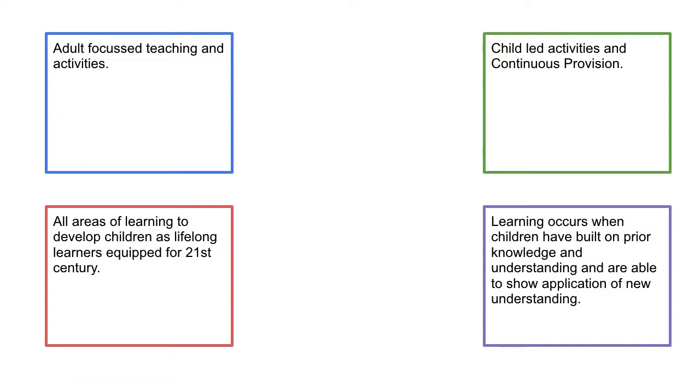Learning is how we describe what occurs whenever children have built upon their prior knowledge and understanding, and they are able to show this in application of their new understanding.